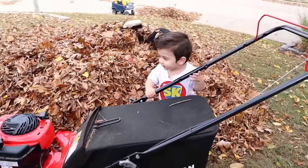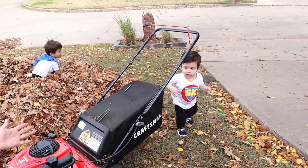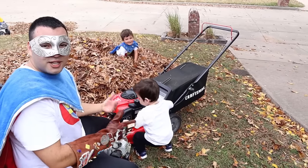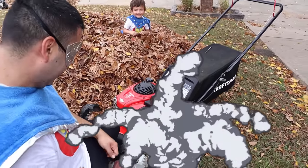Super Baby, are you ready to push the lawnmower? Yes. It looks like he's ready. Come here, Super Kid. Whoa, look at Super Baby. He's ready to start mowing.